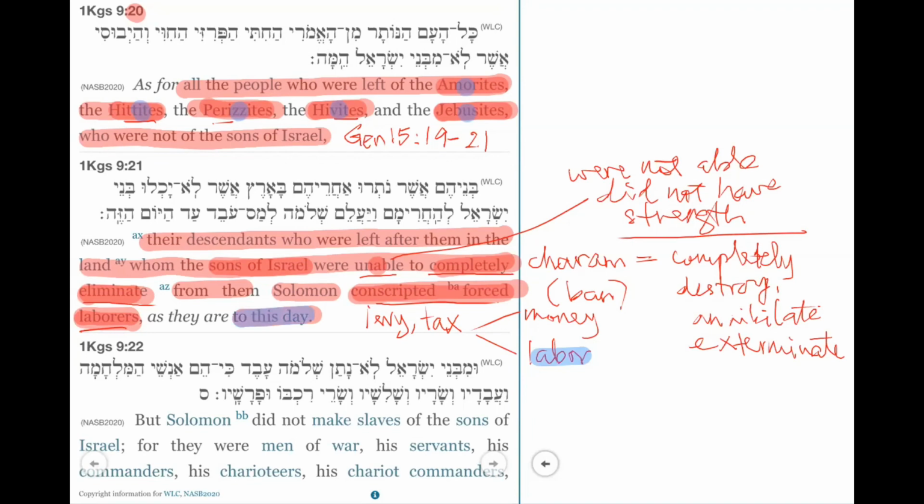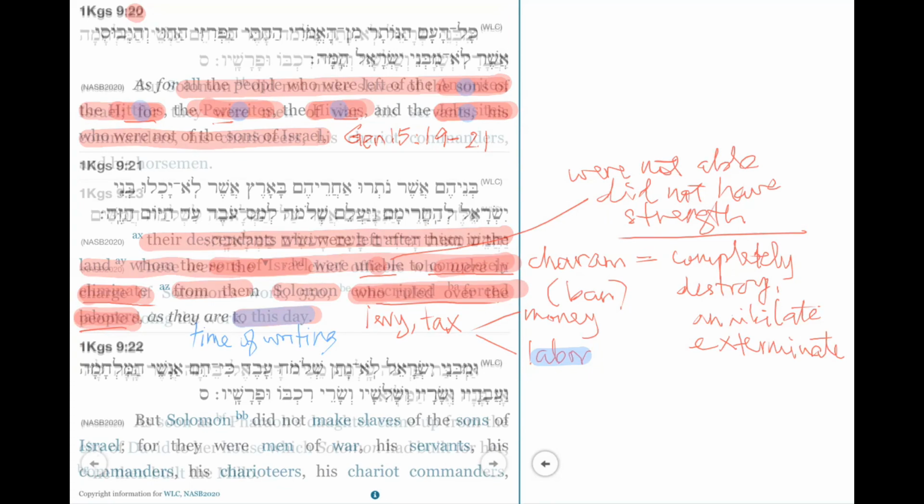Now, to this day is a time of writing. So whenever we read words like this, don't think of it as today. Think of it as the day when they were writing this history down. These are all prophetic words of history.